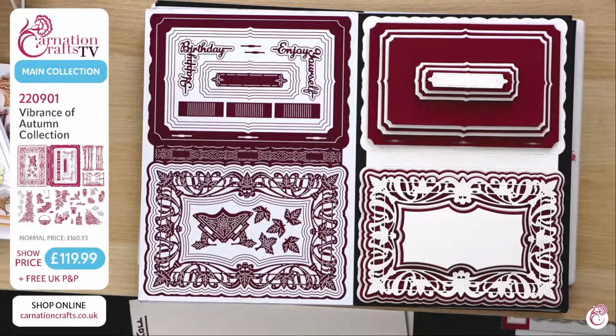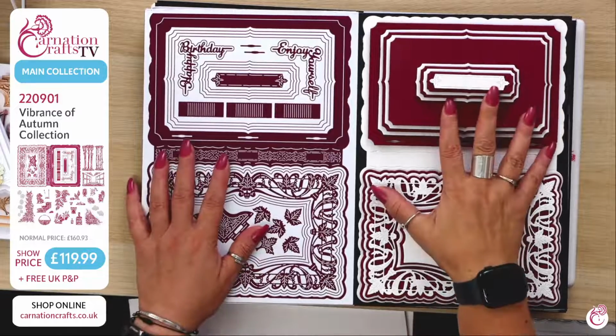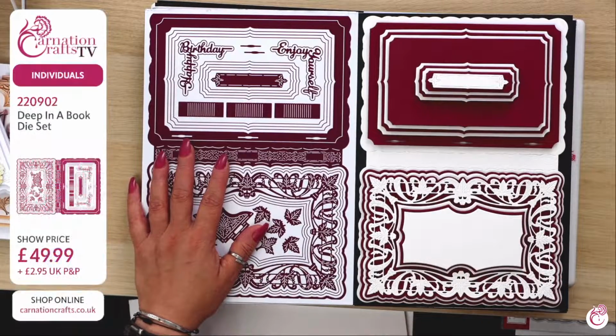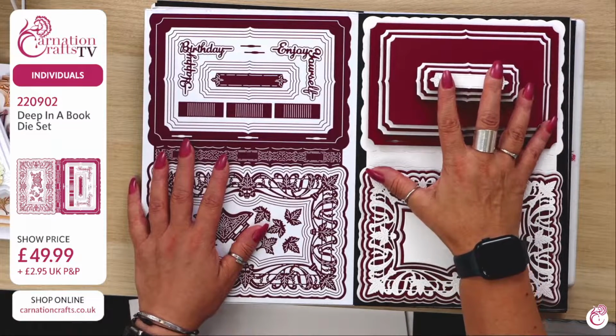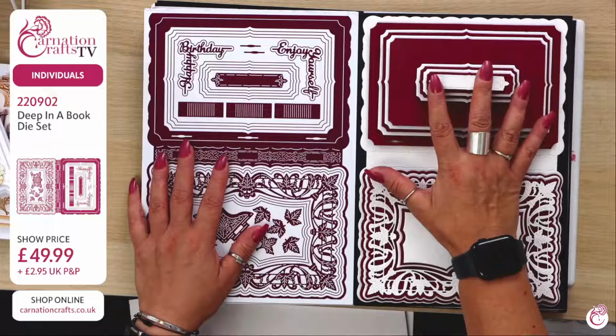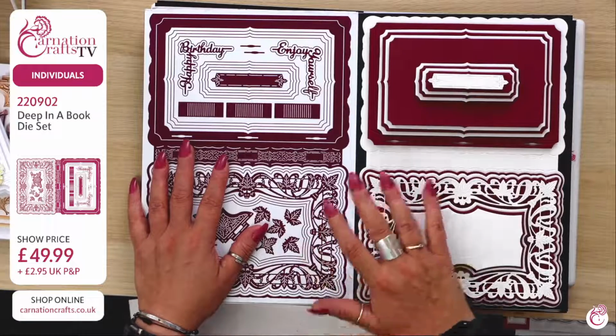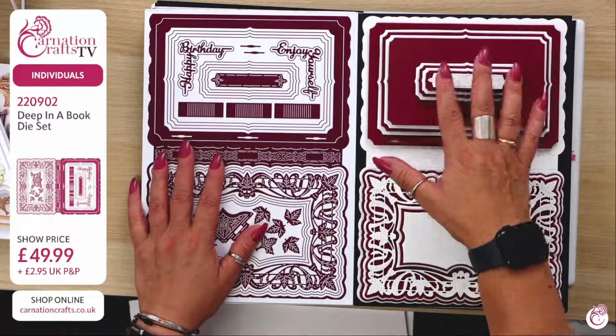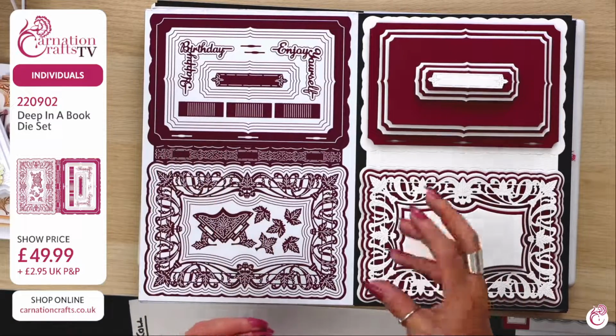Now, this does obviously come in a collection that's called Vibrance of Autumn, but the book itself is going to be an all year. It doesn't matter. If you're making a gift or if you want to make the most special card, this is the one that we're going to go to all year round. It can be for Christmas. It can be for all different things. As Taz was saying yesterday, it would make a great little advent thing that you could put little pieces in and you could take away.